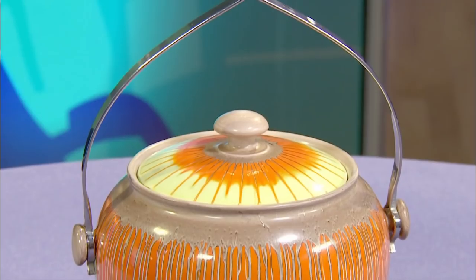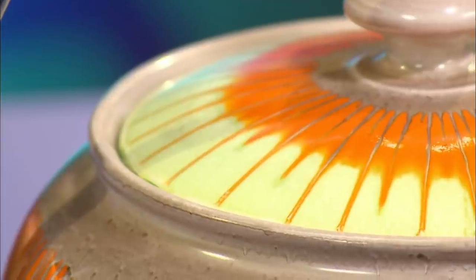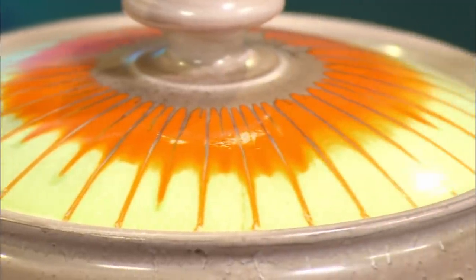Hi, Lillian. Hello. David, hello. So what do you know about your biscuit barrel? Only that it's Shelley. I think that's right. Looks like Shelley. Does it say Shelley on the bottom? Yes. Oh, well, that's good enough, isn't it? It's great style, isn't it? Yes, it is. I think it is 20s, 30s, that sort of date. It seems to be perfect.